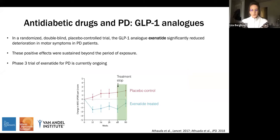A study that Athauda and colleagues published in 2017 showed the results from a randomized double-blind placebo-controlled trial where they used the GLP-1 analog exenatide, which is an anti-diabetic drug originally developed for type 2 diabetes. And this drug was able, in this clinical trial, to reduce the deterioration in PD patients' motor symptoms. What was interesting here was that they were treated for 48 weeks. After 48 weeks, there was a washout period of 12 weeks where the patients didn't receive any treatment. Then they were reevaluated, and they saw that the positive effects were sustained after this washout period.